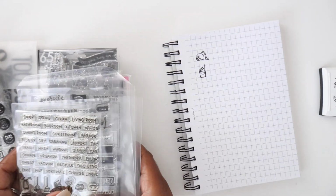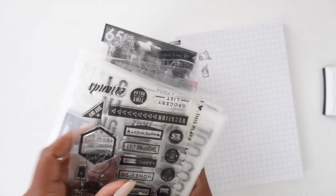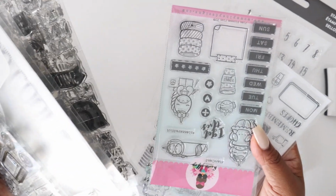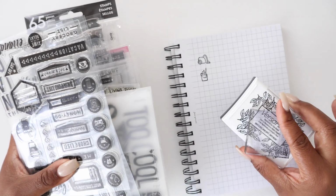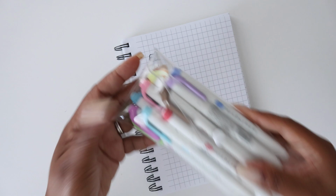They seem to be priced all under 10 bucks. I think some of these were almost $9, but some were a lot cheaper than that. So you may even be able to get a couple of different stamps. But as you can see, I've got a lot of options here. So stamps are great. Again, a little messy, just be mindful of that. But otherwise, they're a great tool, again, to just add a little flair to your planning and make it more fun. Next up are highlighters.